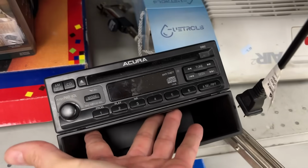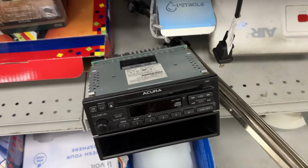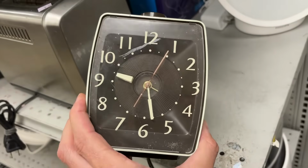Acura radio. I don't know what the style number is, but I looked it up. Actually, the model number is probably on that little ticket. But I looked it up, and the solds were good, but I have no way to test it, so I'm not going to mess with it.